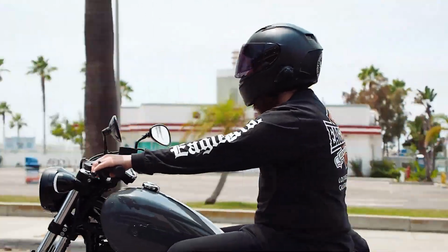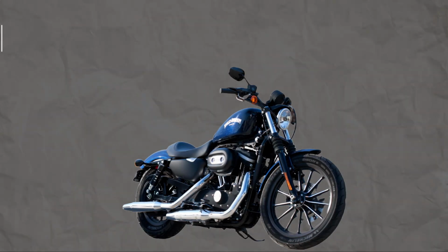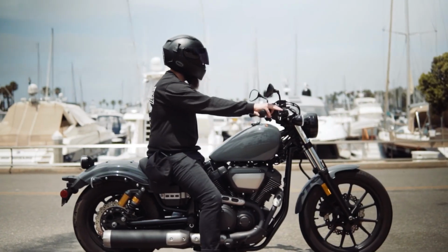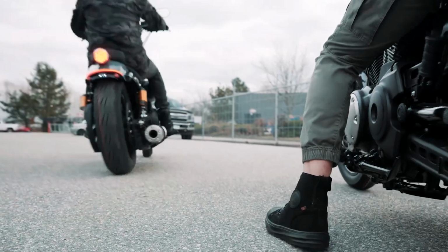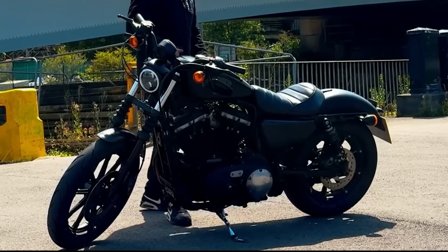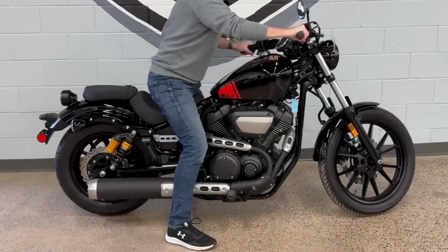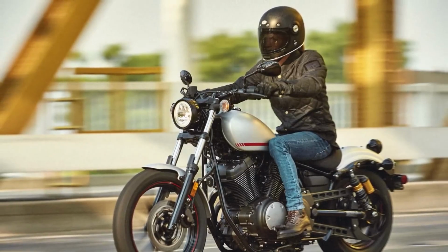Riders of all skill levels will enjoy how fun and easy it is to handle. Compared to heavier Harleys like the Iron 883, the Bolt is much lighter at about 542 pounds when ready to ride. That means it's easier to move around in tight spaces, easier to steer, and less tiring to ride, especially in traffic or at low speeds. It also has a shorter wheelbase and low seat height, making it a great fit for newer riders or those getting back into riding. You won't feel like you're wrestling the bike, it just feels natural and easy.